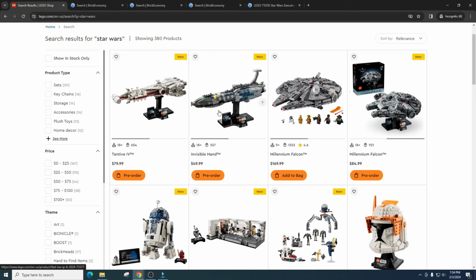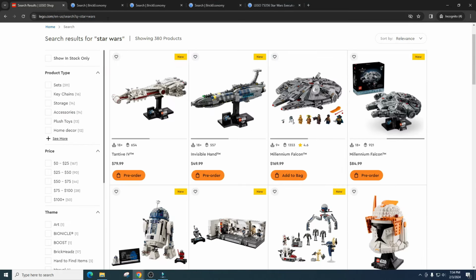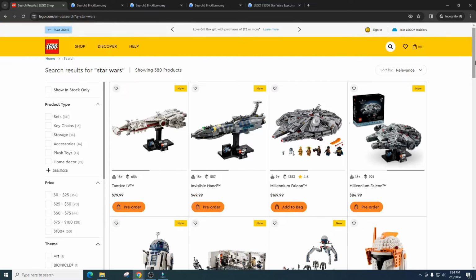Are people going to avoid it because, in my opinion, it is an uglier ship, and everyone's going to be focusing on the Millennium Falcon? But the Millennium Falcon has a history of just doing phenomenal. So regardless of the price, it still could do very well. But we're in a different time now, so I think it's going to come down to the cheaper set and how much inventory is on the market.